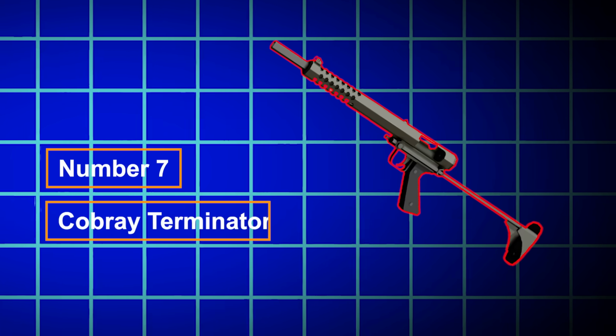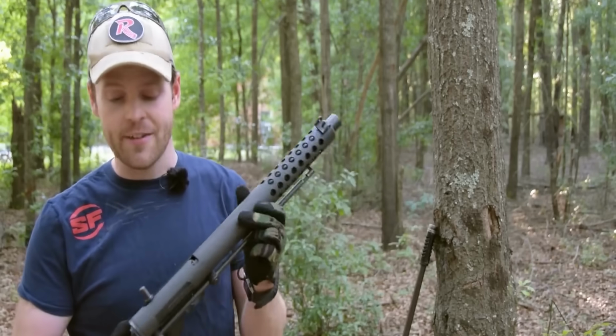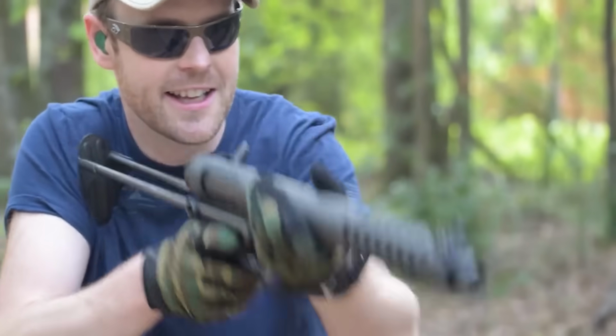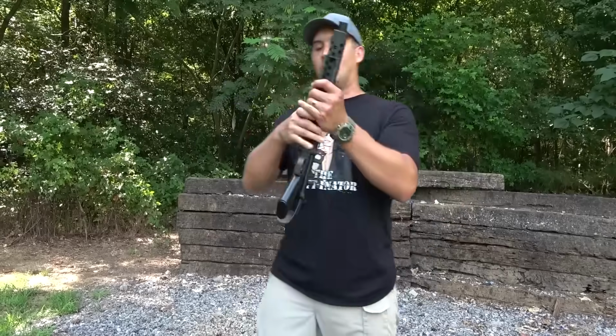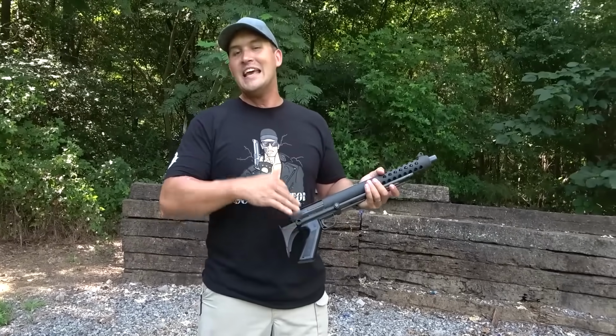Number 7. Cobray Terminator. The Cobray Terminator is as basic as shotguns come, and not in a good way. This 12-gauge single-shot slam-fire relic from the late 1980s was designed to fire from an open bolt, a setup you'd typically expect from improvised shotguns rather than something factory-made.